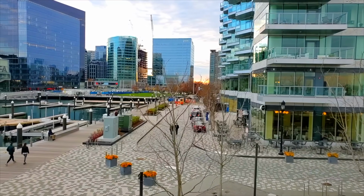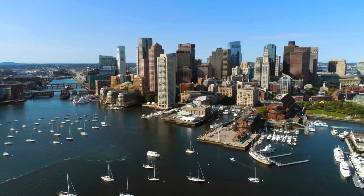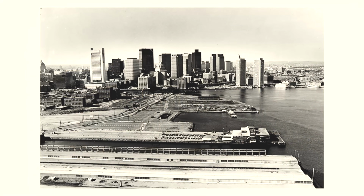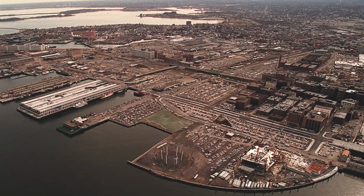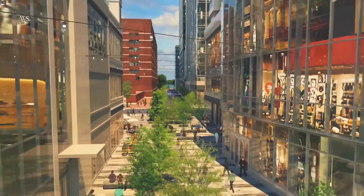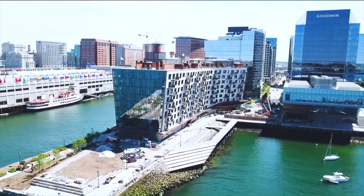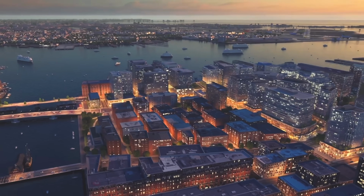Boston's Seaport District is a new waterfront neighborhood next to downtown Boston that started being redeveloped in the early 2000s. And in the span of a few short years, Boston's Seaport went from an area that was mostly parking lots and empty warehouses to one of Boston's fastest growing neighborhoods that some of the wealthiest people and companies are now calling home. So what happened? And how did Boston turn a parking lot into an ultra-modern neighborhood?